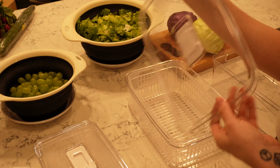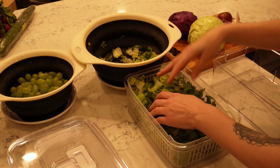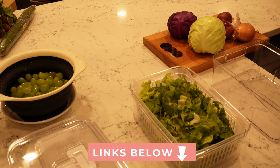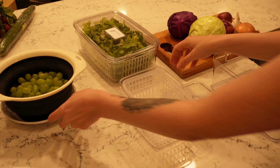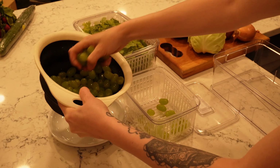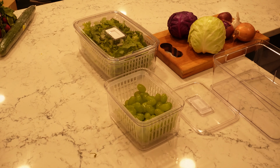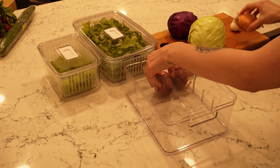So I grabbed a few of these really great containers that have a strainer built in them already. So I thought these would be excellent for lettuce, having that always prepped in the fridge, and then also to have some type of fruit that's more delicate. So like berries or grapes that you don't want to be moving around a lot in jars or containers. So I went ahead and grabbed a couple of those. So just wash my lettuce, cut it up and keep it in there, stores really nicely. And then some berries or grapes that are really easy to just grab and go when you're snacking.